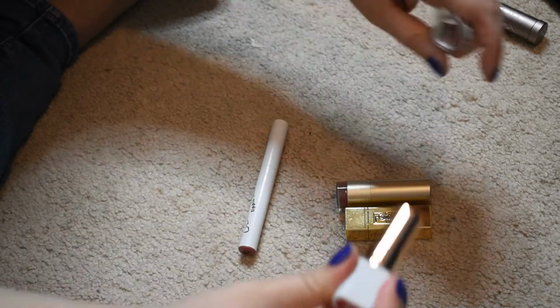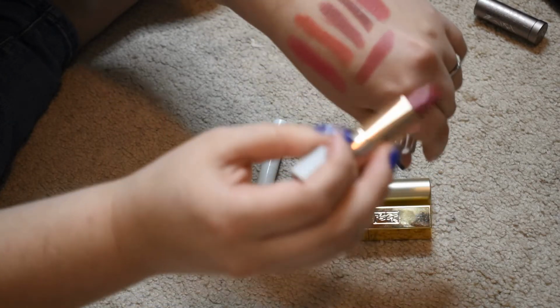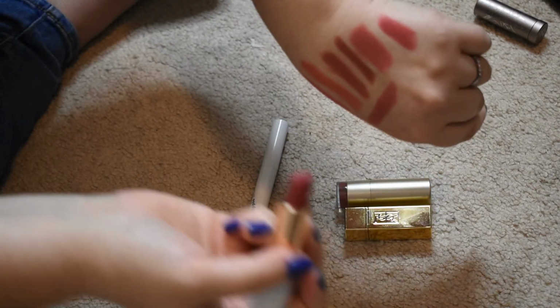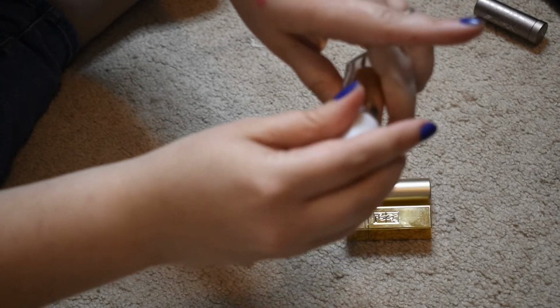Next we have Flower Beauty. Their packaging is just stunning. And this is in the shade Berry More. A little bit darker of a color. Really do enjoy this formula, and the packaging is just fantastic.